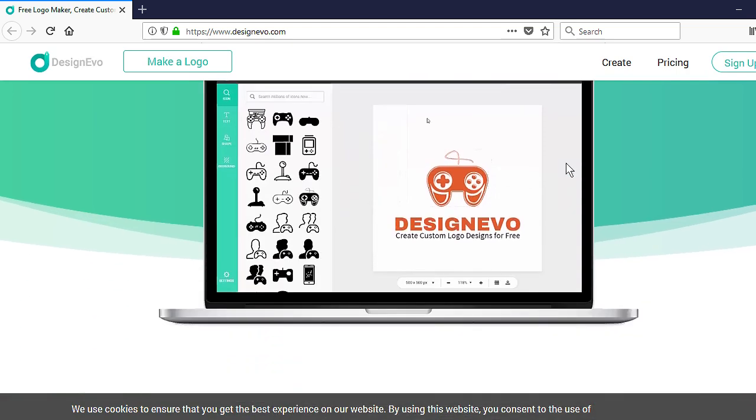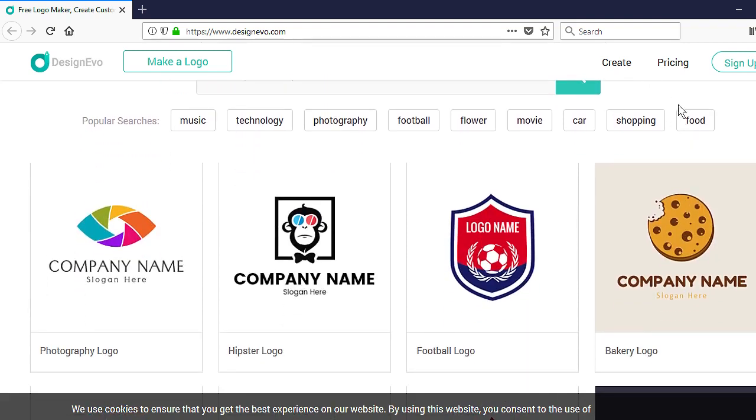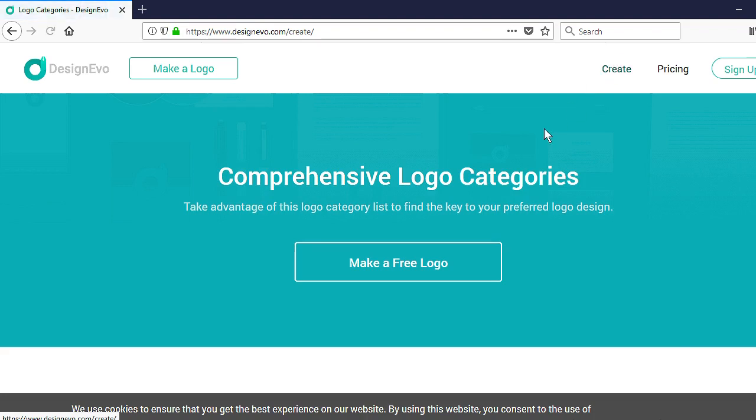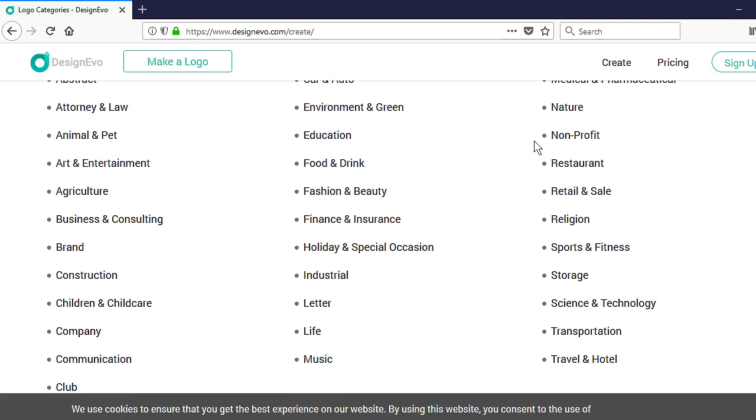On DesignEvo's website, as you scroll down, you'll notice that it has 5,000 plus professional-grade logo designs, and there are two categories. One is by popular search, where you can search things like music, technology, photography. It seems like quite a lot of people are searching for these categories. Or you can also just browse down and see what logos are available. And you can use the Create tab on the top here to make a free logo. There are categories based on what is most likely, for example, business or consulting, animals and pets.